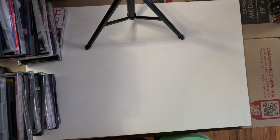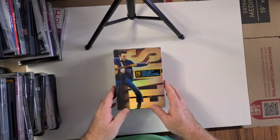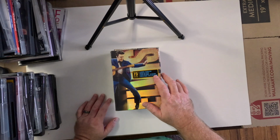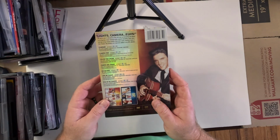All right. And the last things that I was going to show you is this right here. So we've got Elvis, the 75th birthday collection. This is a lot of the movies he done. Clown Bake, Flaming Star, Follow That Dream, Frankie and Johnny, Kid Galahad, Love Me Tender, and Wild in the Country. So it's a film collection of Elvis.